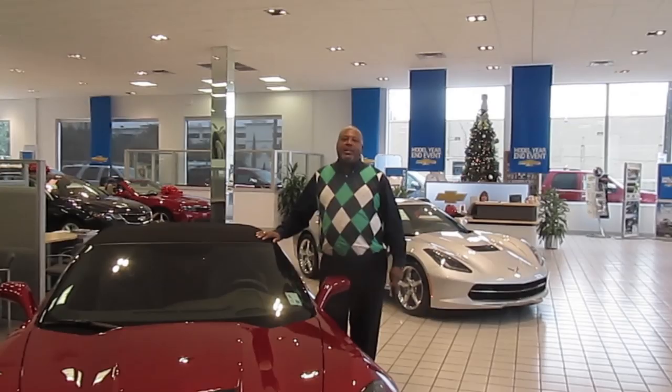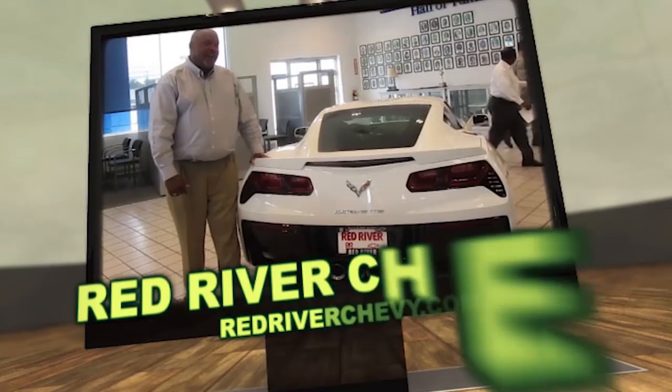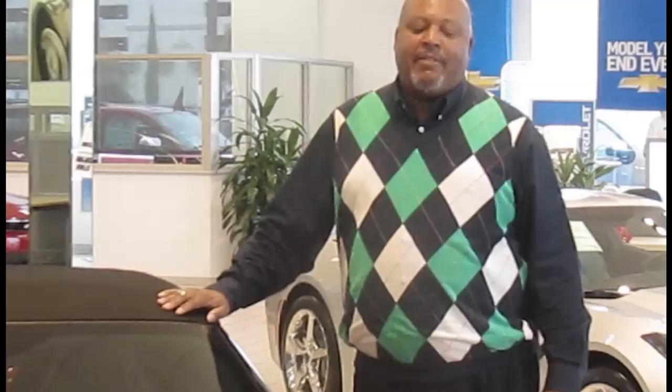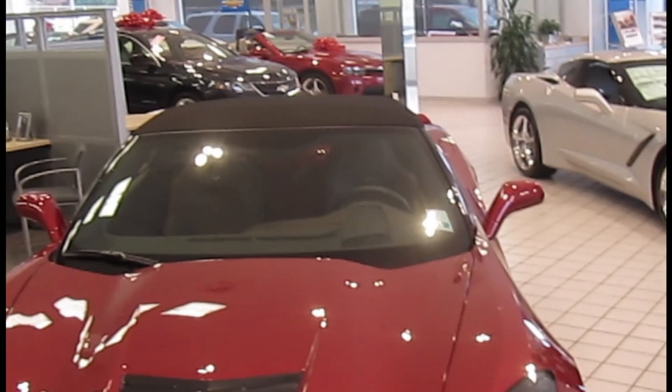And this is a new 2014 Stingray Convertible. This convertible is a 3LT in the crystal red metallic with the black top. This top comes in four colors: black, gray, Kalahari, and blue. This 3LT has the chrome wheels on it. It has a brownstone interior.